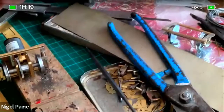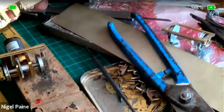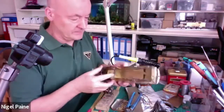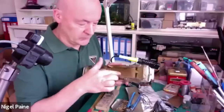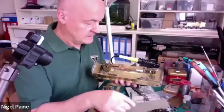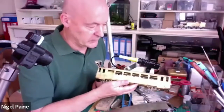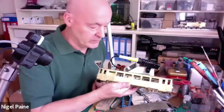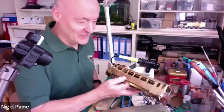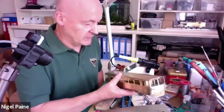Let's go back to the big screen, eh? There's loads of room inside here. There's a big hole in this one, which will soon be filled in. But there's loads of room inside here, so I probably will get some nice cast OEH figures and sit them right next to the motor, so it should help with traction. But we'll see how it goes.